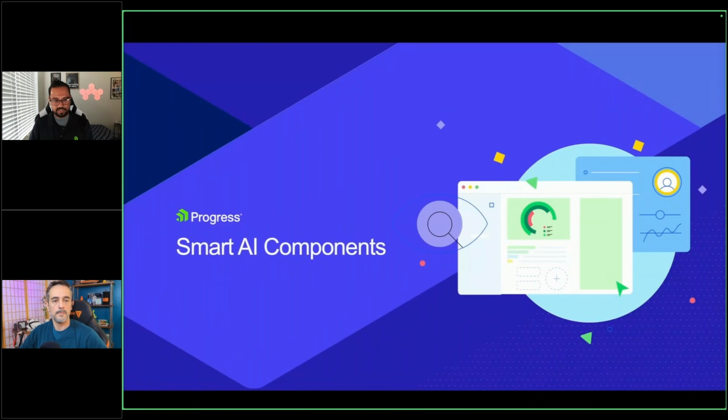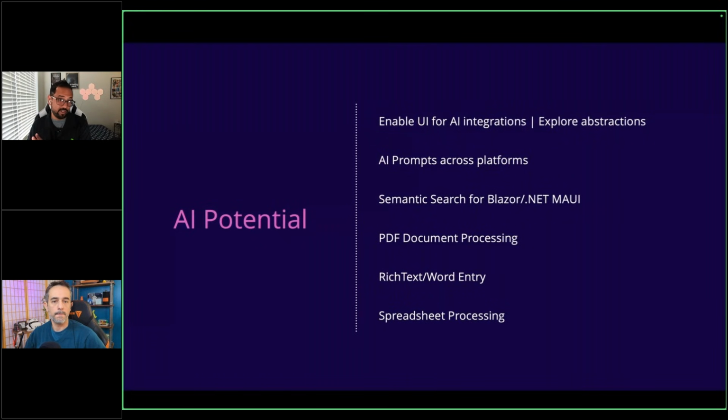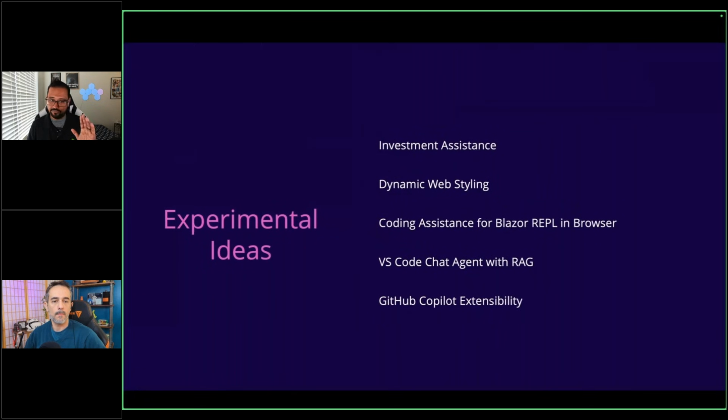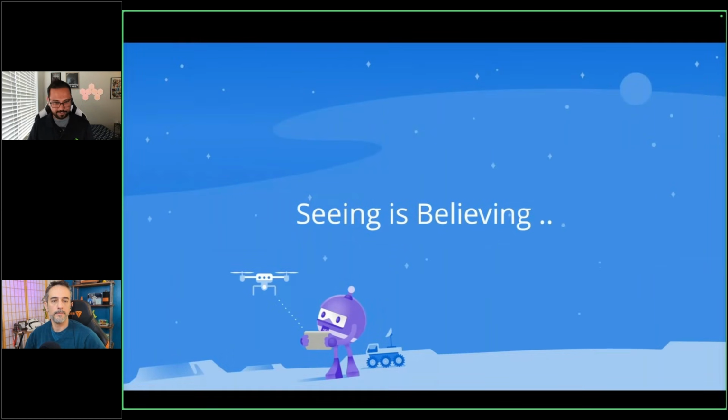We are here to help with some AI components that are smart, which is where UI meets AI. So we'll show you some that we have experimental things on, and then some very, very experimental things where we are just considering the potential. So I would like to show you some of these things in action, and these are again very, very experimental ideas that we are just tossing around. So that's my quick spiel on AI, and let's take a look at things.